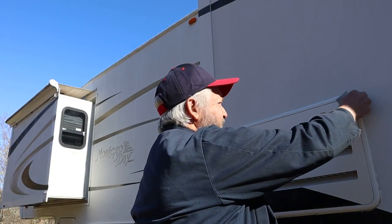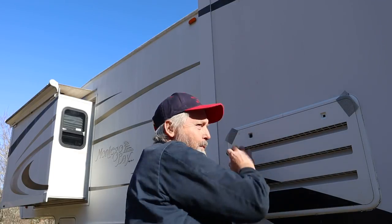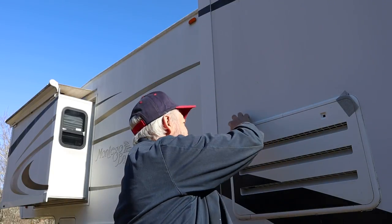Get my trusty multimeter out. Get to the back of the water heater. Water heater, refrigerator.